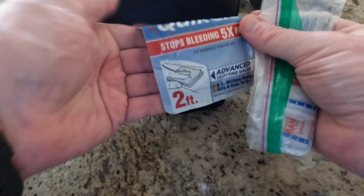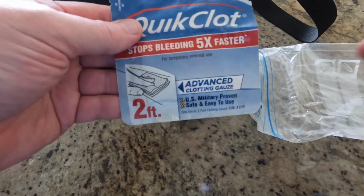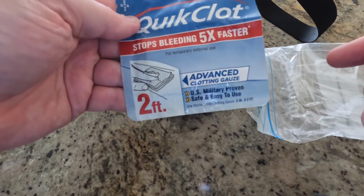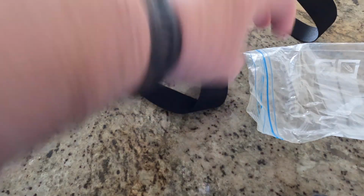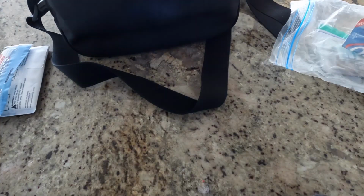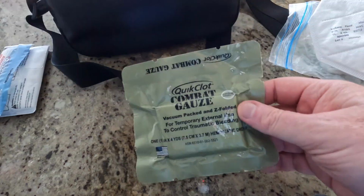No fancy kits. Like I said, this QuikClot, it's pretty handy. It's really good for stopping bleeding rapidly. I have 2 in here right now. I think I'm going to trim it down and just keep 1 in here because I don't need 2. It's always good to think about what you need to trim down because I also have something else in the pack. I keep that in there just in case, you know.